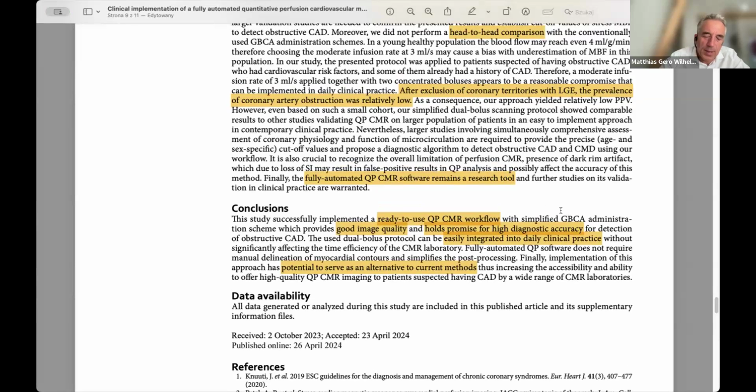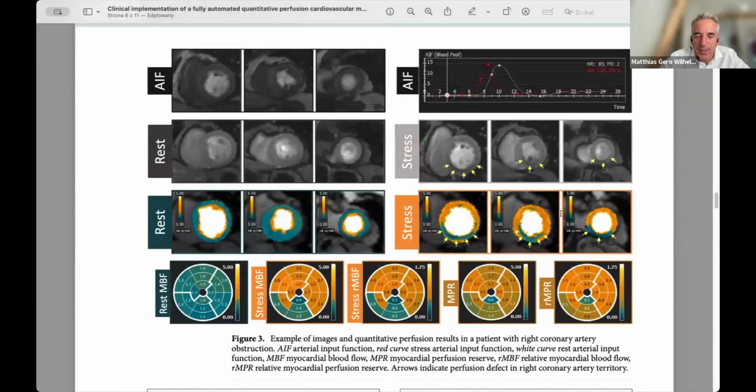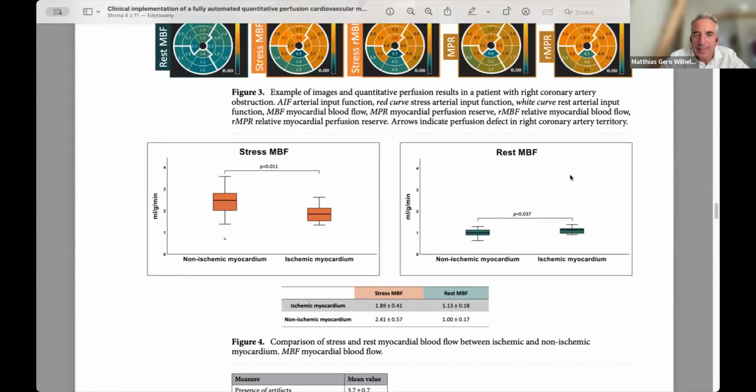And first a comment. I think it's interesting and, to me, reassuring that you found an increased resting blood flow in patients with coronary artery disease, because this is not yet widely accepted, but I think there are some good data showing that at rest, in order to compensate for slightly reduced flow, the ischemic myocardium basically increases the rest flow. So this is, for me, very reassuring to see.